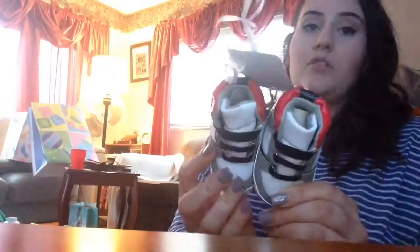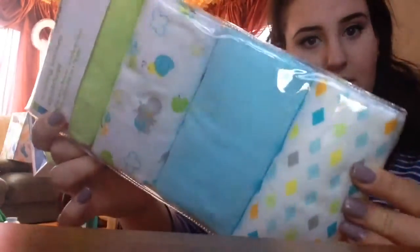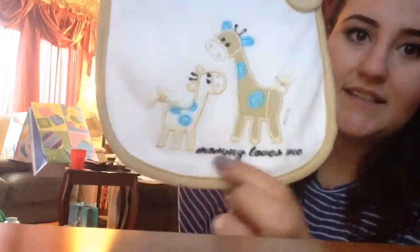Face cloths. And these adorable little shoes. Well, diapers, obviously. I think I got 5 packs of diapers. Yeah. I got 5 packs of diapers. Receiving blankets. My aunt actually picked these up for me. Great. Another bib that his great nanny got him. So, my mom's mom. So, it says, Nanny loves me.